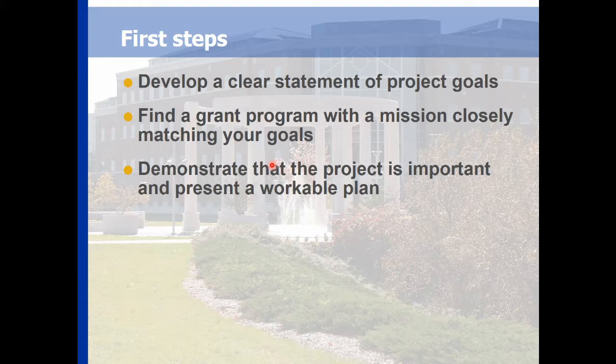And while you may have the greatest project idea in the world, if you can't implement the project within the given context, say UIS, the local community, your network of collaborators, the size of the budget, the facilities, and other resources, including your time, then you won't get funded.